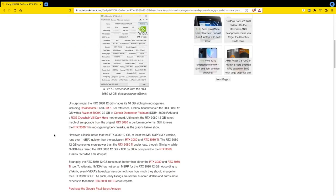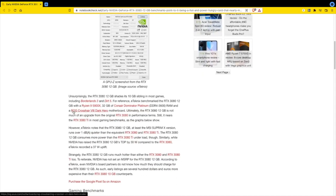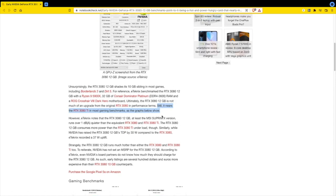Unsurprisingly, the RTX 3080 12GB shades its 10GB sibling in most games. Oh yeah, there's more memory. All right, more about games, blah, blah, blah. I'm more interested in mining stuff. Let's see. So it nears the RTX 3080 Ti in most gaming benchmarks, as the graph below shows. Okay, we're going to go down to the graph.